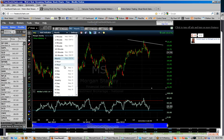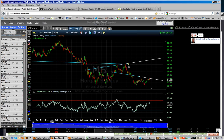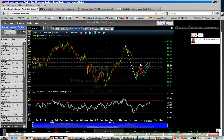But if you look at it more on the daily basis, I think the financials have a lot more to go. I would say you could see the high teens here for Morgan Stanley. I think Citigroup is also starting to look good. You'll probably see that up at 40, so that has a good, I think, 33% gain ahead of it. JP Morgan, after that big loss from that big whale trader, that stock's been acting a lot better.